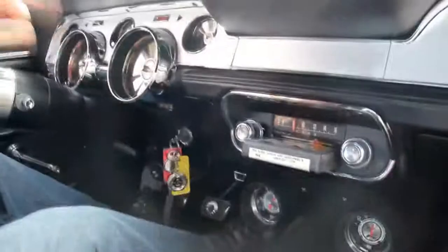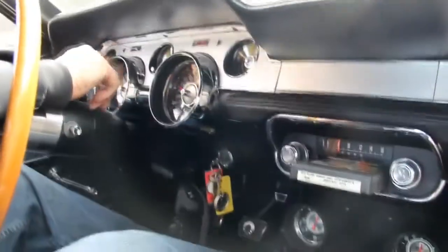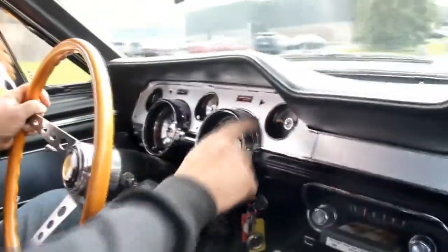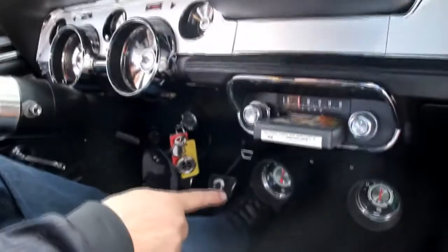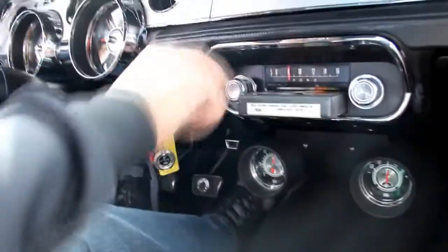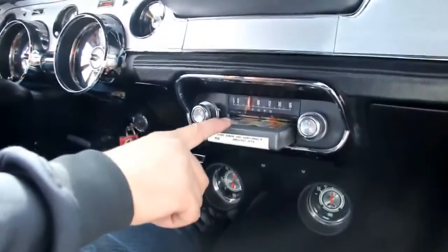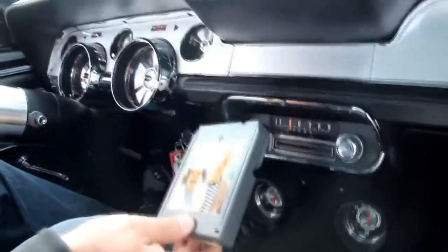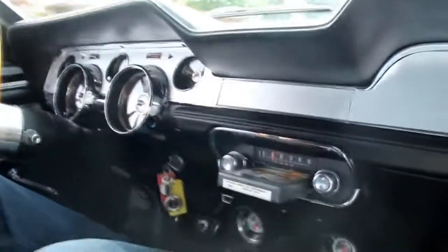Speedo's working, the tach's working, the gas gauge, even the clock's going round and round. It's not set to the right time. It looks like my temperature gauge is working. I've got oil pressure down here on the rally pack and the amp meter down there. Now the AM radio is working. The Simon and Garfunkel tape, I pushed it in and he's singing really slow. So the 8-track is kind of working.